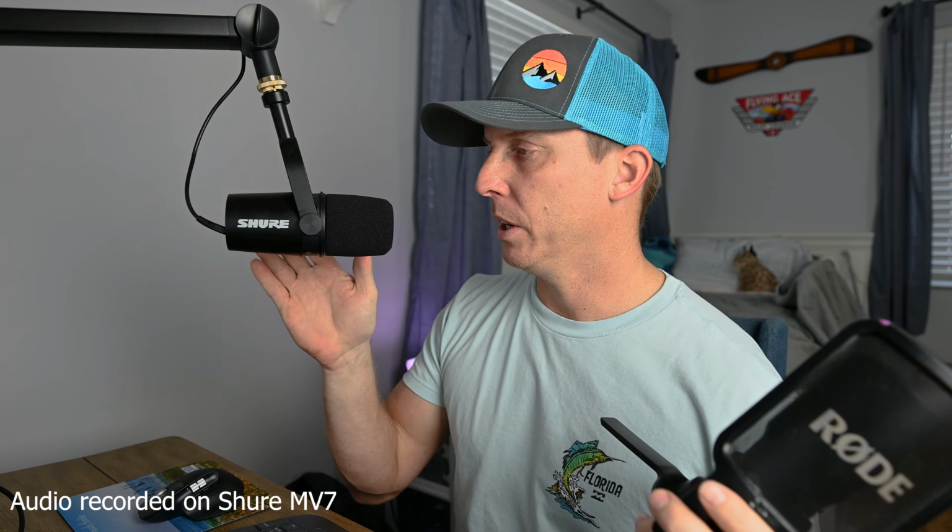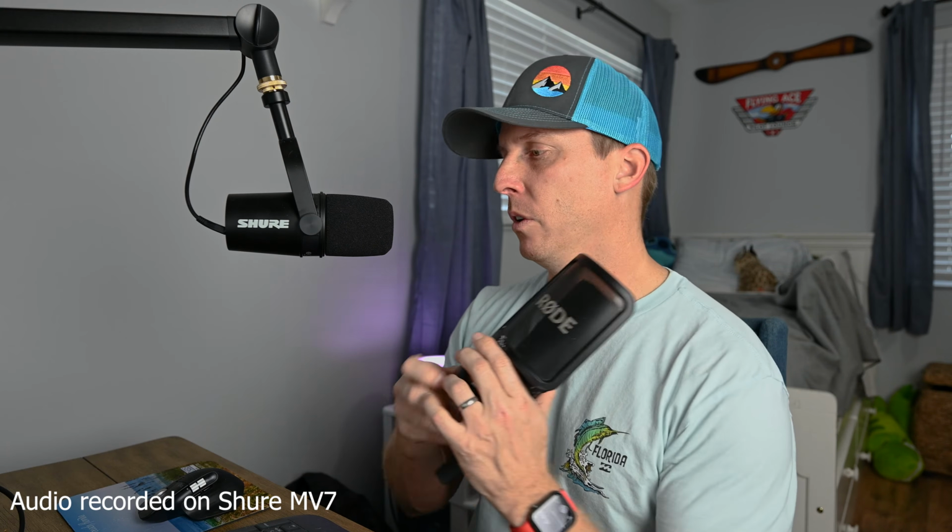The Shure also has a cardioid pickup pattern, but the two biggest differences is the Rode is a USB condenser microphone and the Shure is a dynamic microphone. The difference between those being condenser microphones are very sensitive. They can pick up noises from further distances. A dynamic microphone is going to only pick up sounds as you're close enough to that microphone.